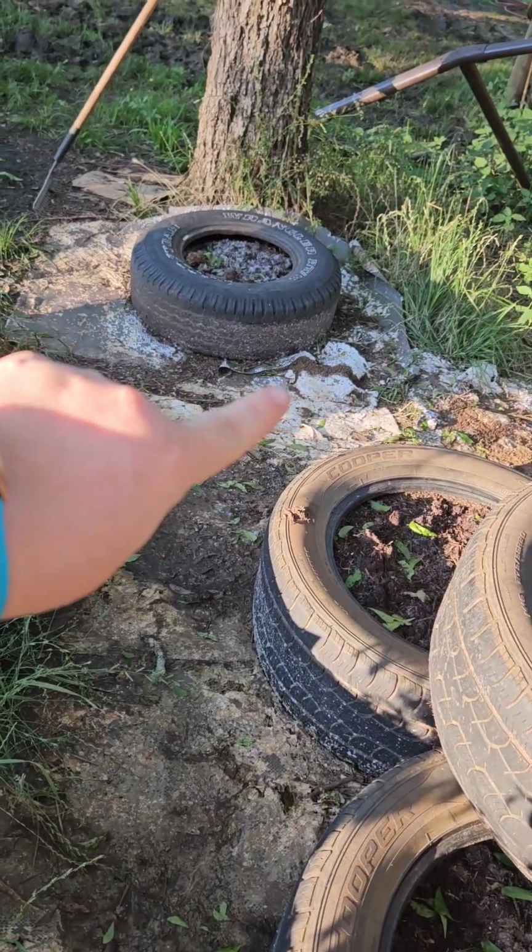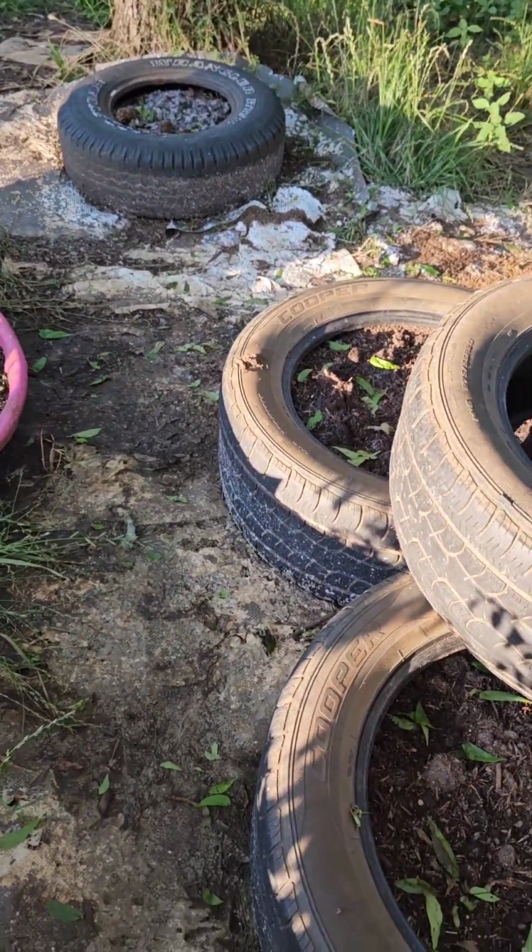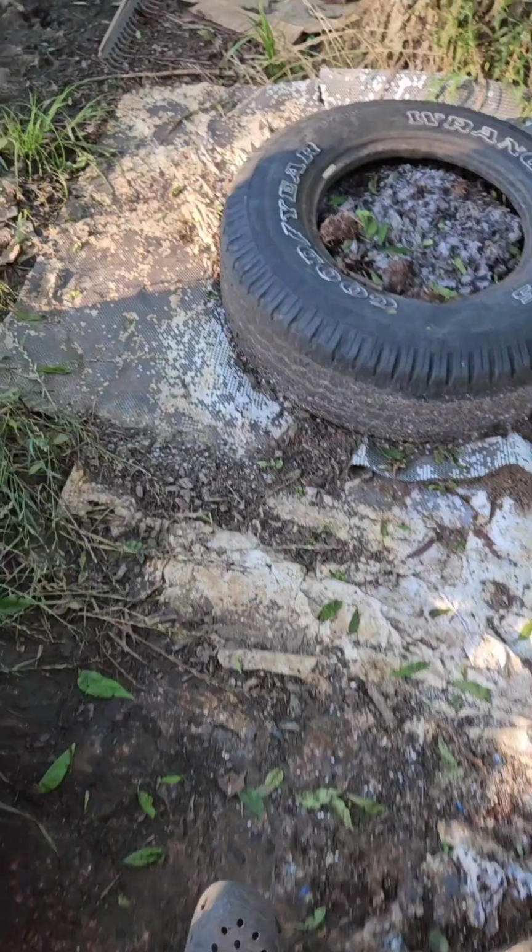If you see that right there, that is actually part of their ant hill. And like I said, they're horrible out here. So we're gonna go through that area pretty quickly.